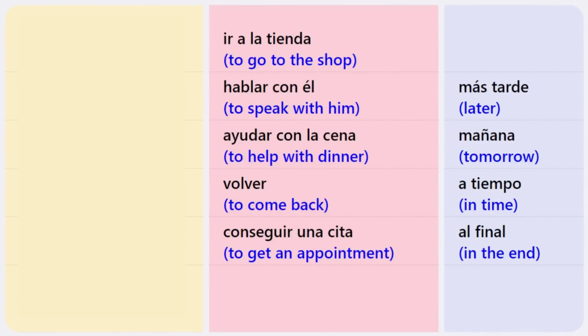Okay, let's just work with those a second. So how would we say to come back tomorrow? Volver mañana. And if you're new to ProSpanish, make sure that you pause the video to give yourself some thinking time so that you can answer the question before it comes up on the screen. That's an essential part of the process. Okay, so volver mañana, to come back tomorrow.